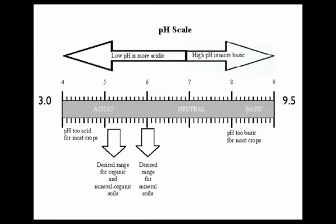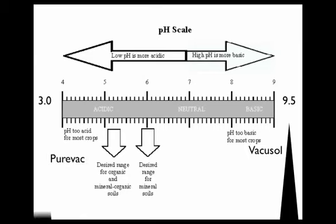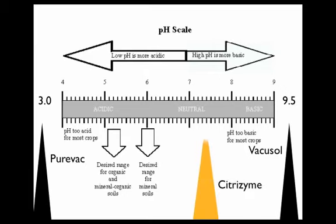Let's take a look where these three products sit on the pH scale, and we can see that VacuSol is on the alkaline side of the scale at 9.5, and we can see that PureVac is at 3.0, or the acidic side of the scale, while Citrizyme at 7.4 sits very close to neutral.